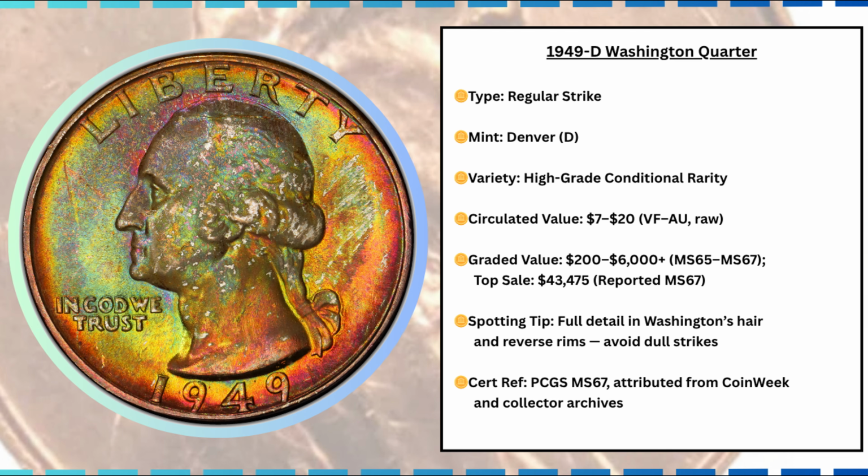Now, this isn't some obscure error rarity or variety. It's one of those really hard to find in good condition quarters. But you're probably saying, well, mine's not going to come back as MS-67. Even in below MS grades, you can see these sell for upwards of $500 or more, so you don't have to have one of those perfect condition Denver coins to garner a great premium.